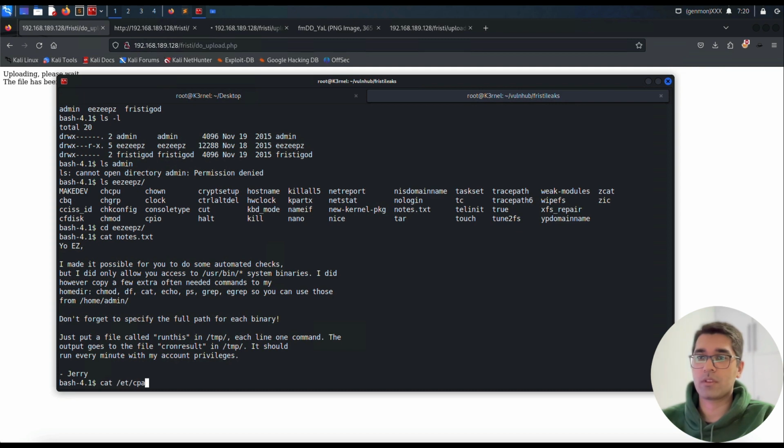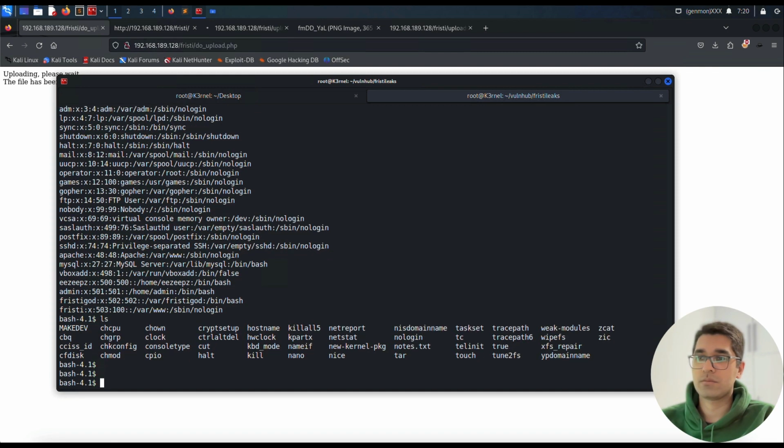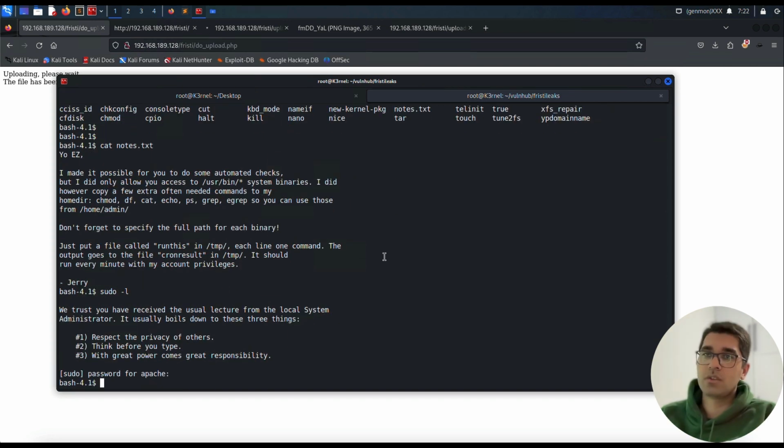So the users on this system are easy peasy, admin, fristileaks, and fristi. Fristi has no login. What else do we have here? We have notes.txt from here. Yes, don't forget to specify the full path for each binary. That's right. So from notes.txt, what can we understand?